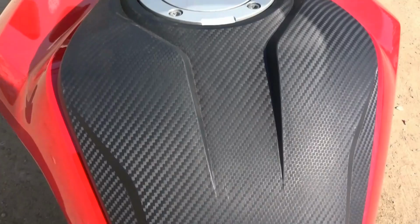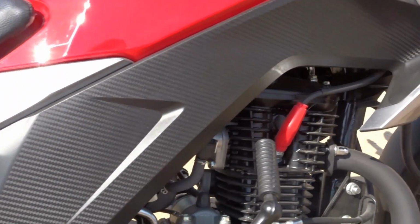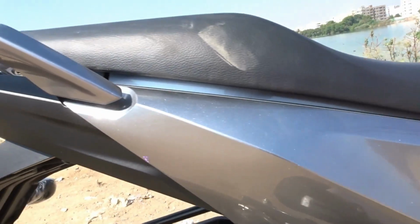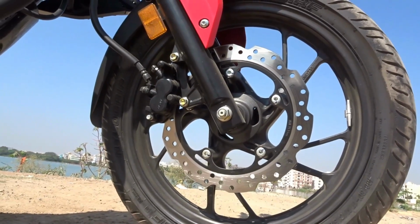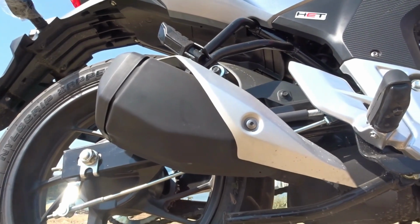It also looks bigger and offers more road presence when compared to the rest in this competition, barring of course the Avenger Street 150. The Hornet also comes with a nice and comfortable seat that offers great comfort and room both for the rider as well as the pillion. The pickup and acceleration is outstanding. The clutch is ultralight and the gearbox is super smooth. There is not even a hint of vibration, at least up to cruising speeds.